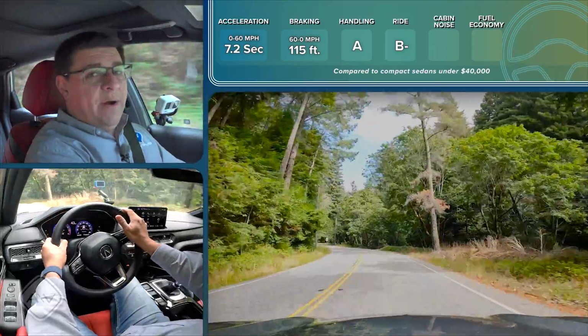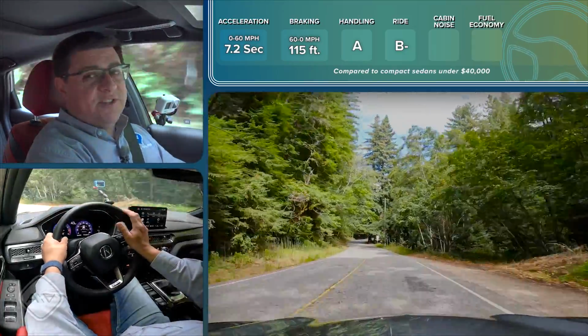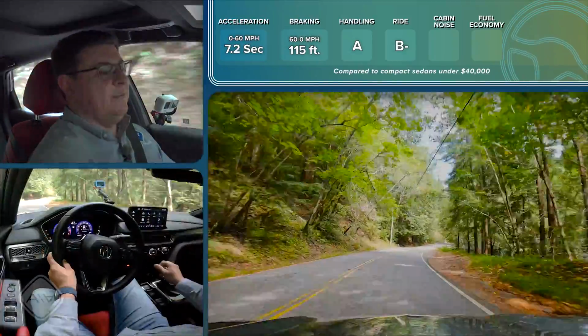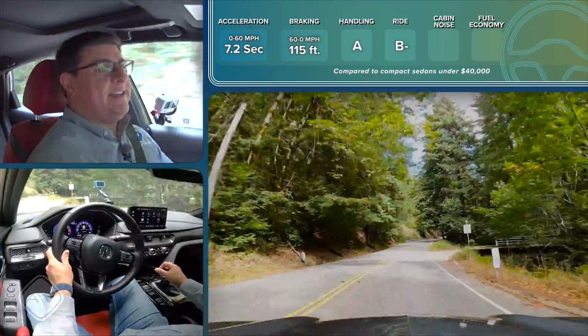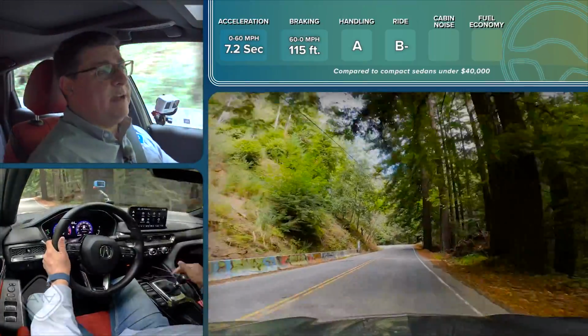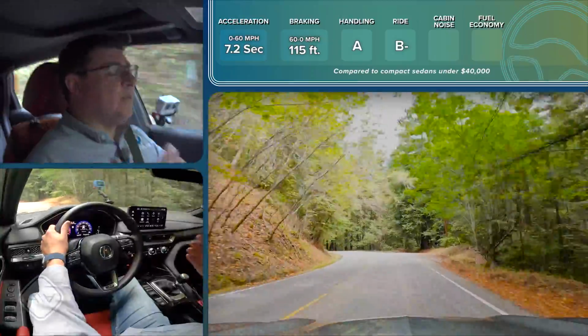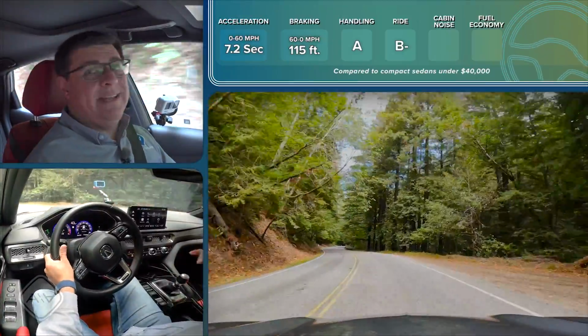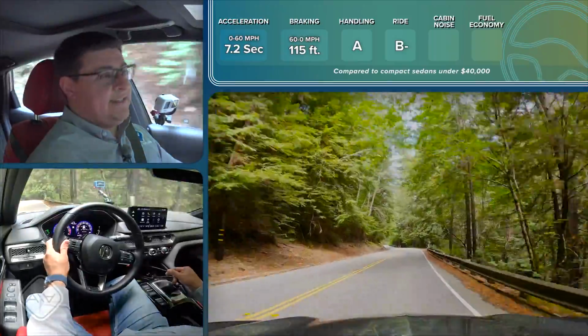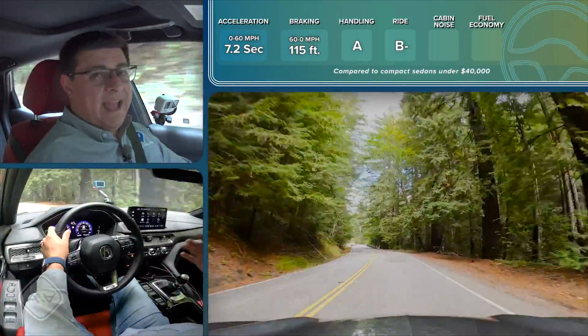Rather unfortunately, we now have to talk about cabin noise. Unfortunate because the Integra is one of the loudest vehicles I have tested in recent memory. At 50 miles an hour, I measured 74 decibels in here. And out on the open highway, especially on rougher pavement at say 70 or 75 miles an hour, the cabin is very, very loud. It's a shame because the audio system sounds pretty decent, but it's hard to hear it with the cabin noise in here.